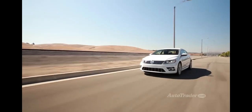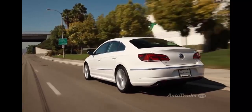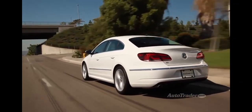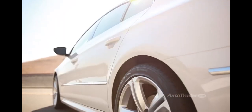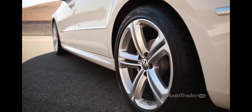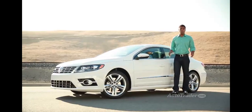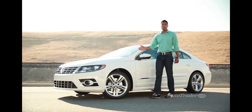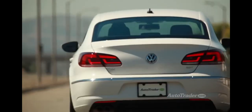Number 5, sport and comfort in equal measure. Volkswagen's engineers are among the best at finding that perfect suspension calibration, and the CC is Exhibit A. It's never harsh, even with the big 18-inch alloy wheels, but it's firm enough to take corners with confidence. We wouldn't change a thing. As good as the CC looks, it might be even better to drive. Throw in generous features and real-world usability, and you've got one of the most appealing sedans on the market.